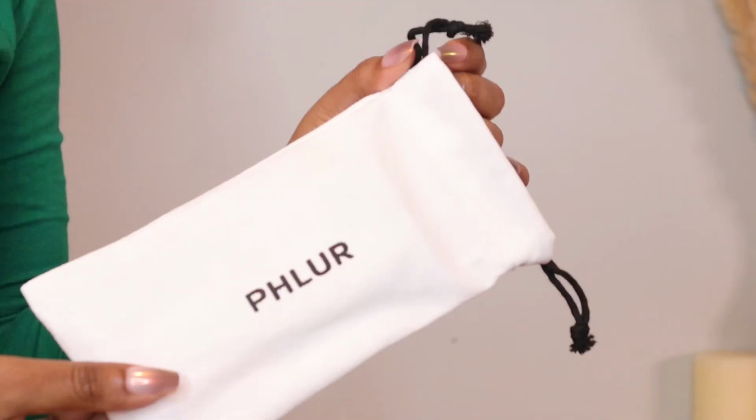Now you guys, to say I was excited to try this fragrance is a complete understatement. From the moment I saw the notes of this fragrance, I knew that it was something that I needed to have in my collection. This is what the packaging for it looks like up close.